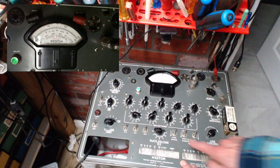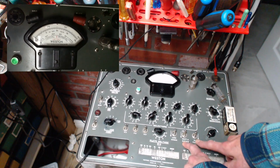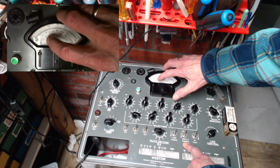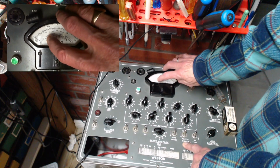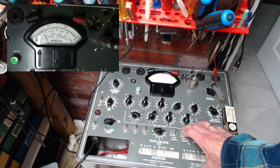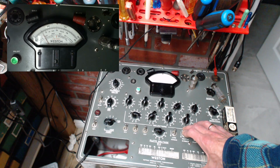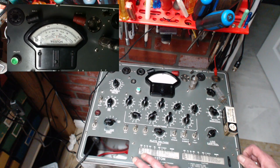Okay, so now we're looking at a diode test here. So we're clicking this switch, not this one, a diode test. And for diodes to be okay, it just has to come up into this diodes okay window I'm pointing at down at the bottom here. That's all that's got to happen. It's right on the bottom of it. Okay, there's one more test to pull off here.